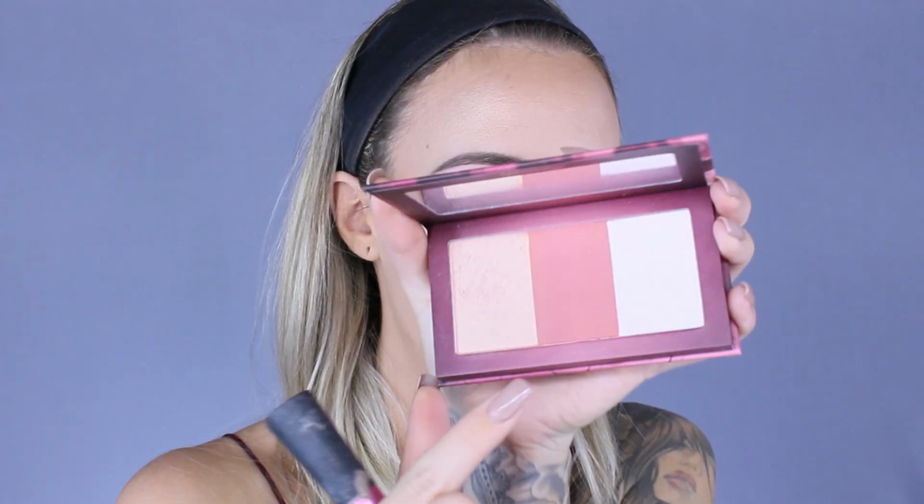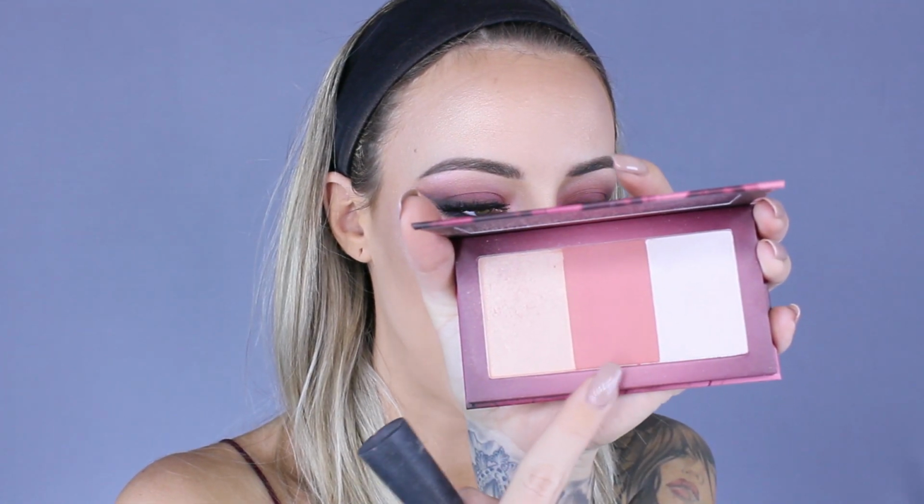Okay, and then after I highlight, I like to apply my blush. So I'm going to take this blush right here in the center of the palette and my Real Techniques tapered blush brush. And I always smile when I do my blush. I want to hit the apples of my cheeks and then I kind of just drag it out a little bit. This blush is a little on the darker side, so gotta be careful. Less is more. You can always build. You can add, but you can't subtract.